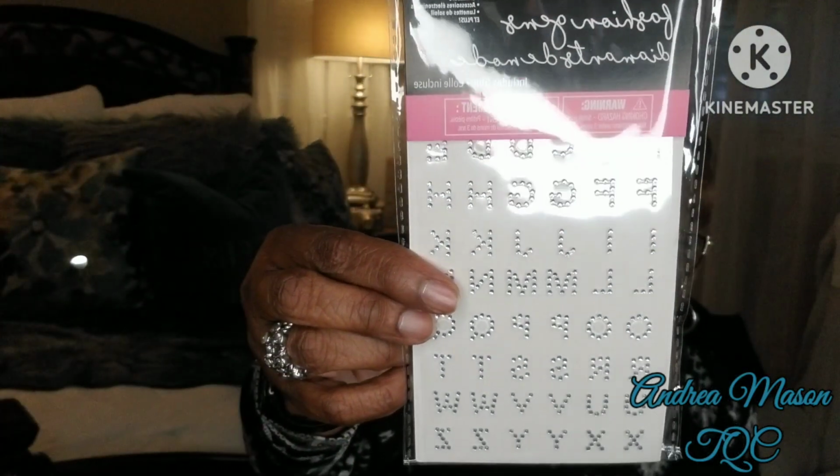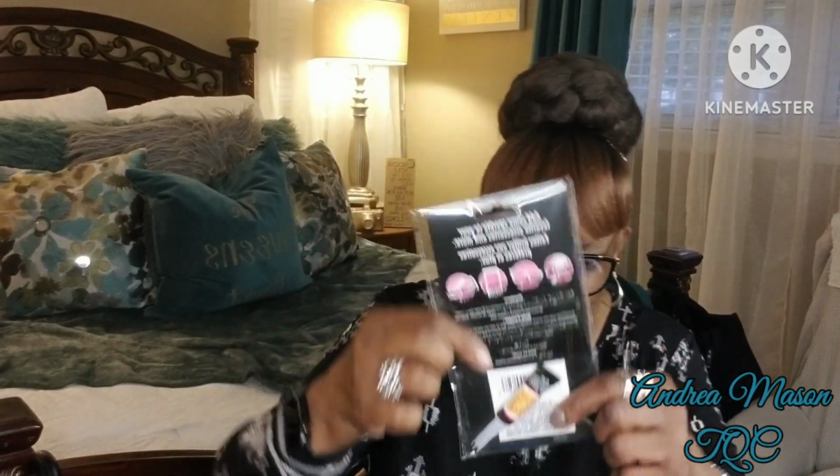Okay, here. So, y'all, I got this from the Dollar Tree. These right here, and it has glue with it. This is the alphabet, y'all. You ladies and gentlemen that were born in the 60s, I know y'all know about this. We used to wear them big frame glasses and you had your initials right there. I'm gonna bring it back, baby. It's got glue. Yes, I am going to bring it back.